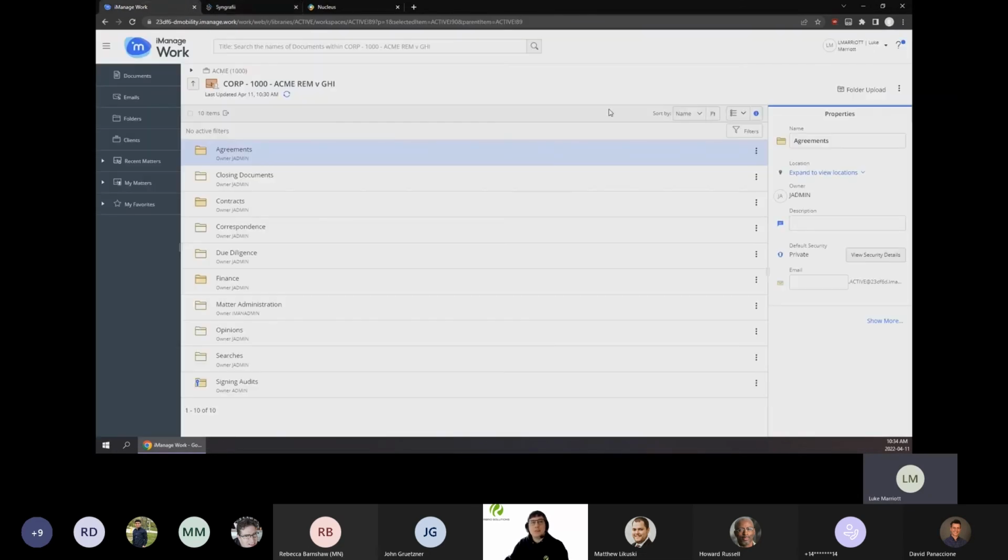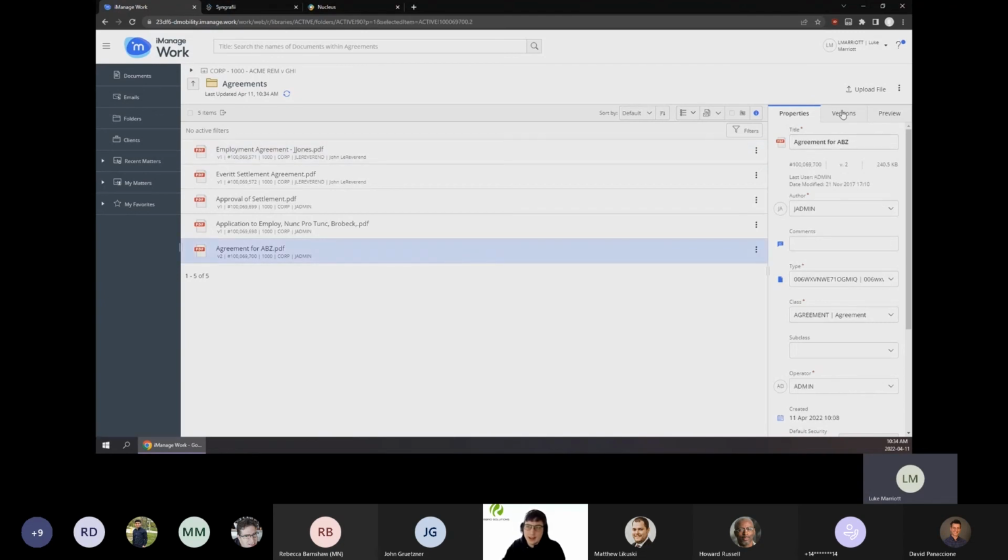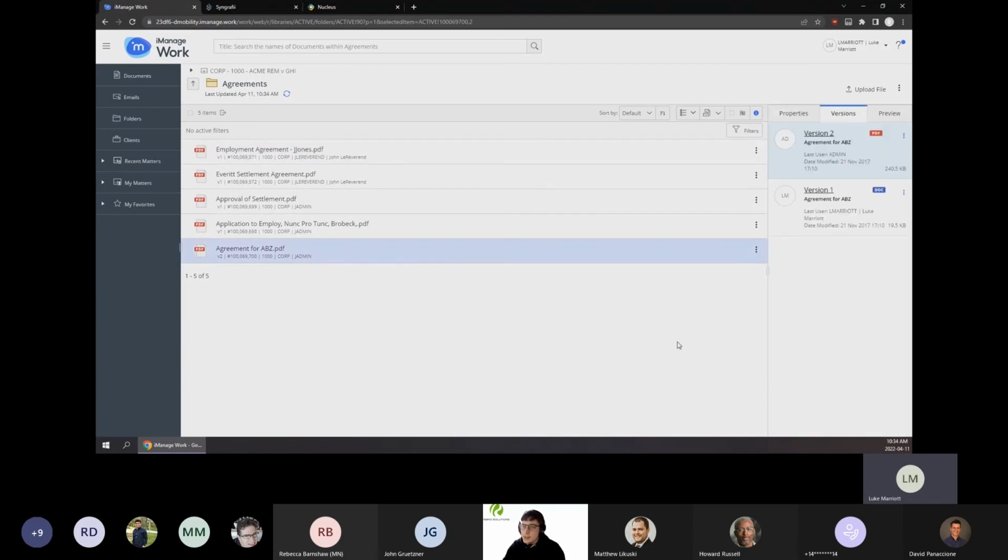Instead, if we jump back into the iManage context, you'll see two things. Firstly, the actual document itself, which was agreement for ABZ, that document has been saved back. You'll see it's version 2. If I look at the versions, you'll see that version 1 was actually a Word document. Version 2 is the PDF document that came back having been signed once it had been signed by all parties. So if we go ahead and open that one up, you'll see that we have the signature in that document now.